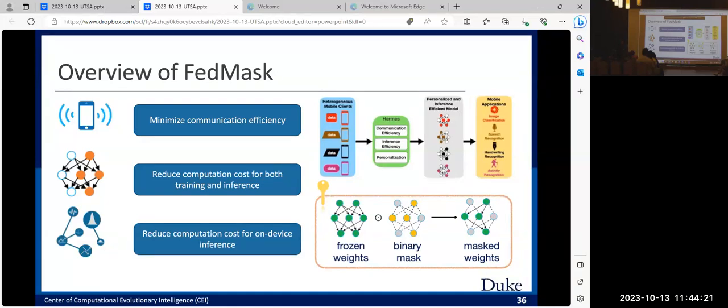You basically have the original network, but we don't have a subset of the network. Instead, we create a mask on the network. The mask just has 0 and 1 on each component. So what we do is we have the original network and we apply the mask. Whenever the mask allows the weights to go through, we let the weights go to the centralized server. Otherwise, we block the weights. And the personalization is realized by only training the topology of this mask on each different device.